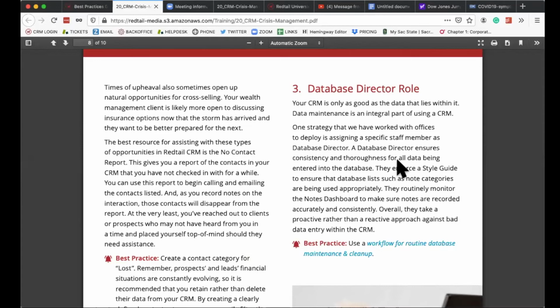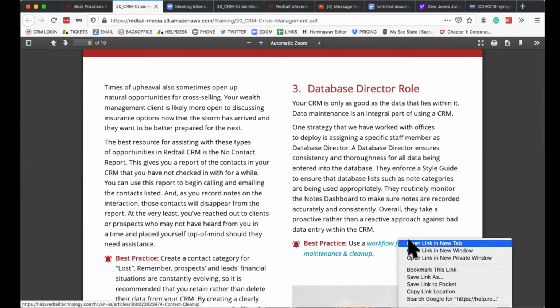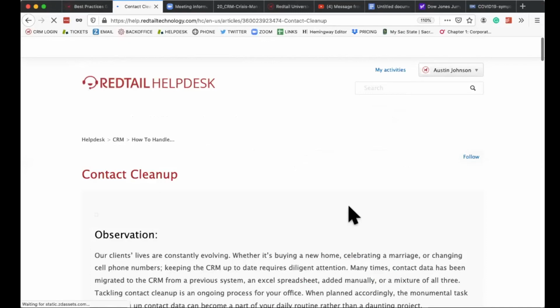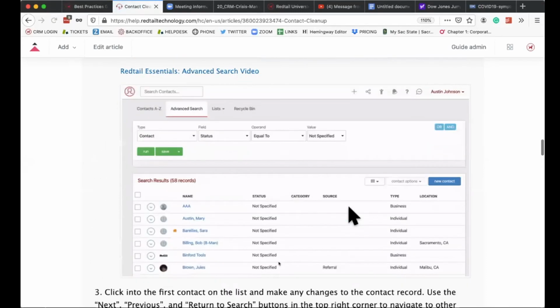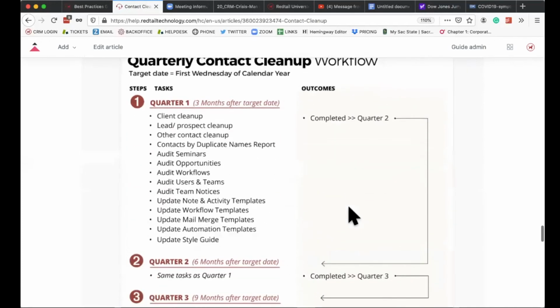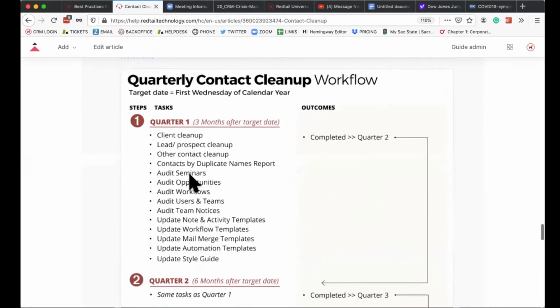One thing that we found effective was we would build out a workflow. I'll go ahead and open it up here inside a new tab. And it looks like this guy right here. So it's a workflow for each quarter to just go through and audit some of the database fields. Make sure that everything's cleaned up. Make sure that you are being intentional about making your database as effective as possible.